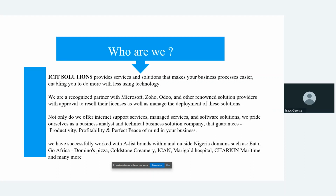We've partnered with several companies. We are working together with ICANN. We have Marigold Hospital, Charkin Maritime, and we have customers in various industries.